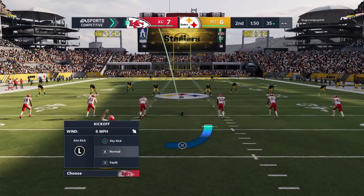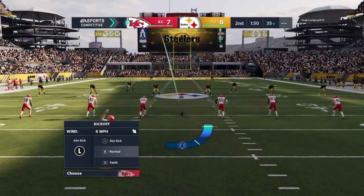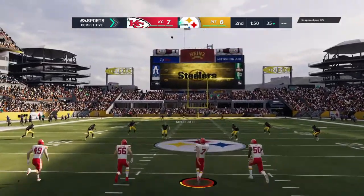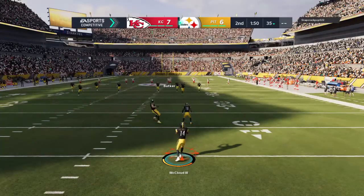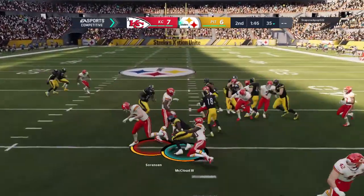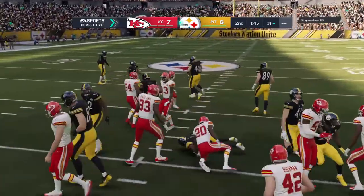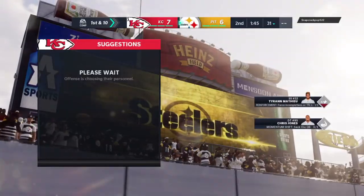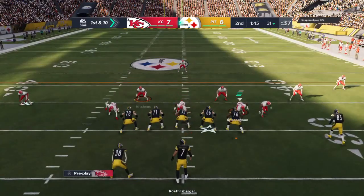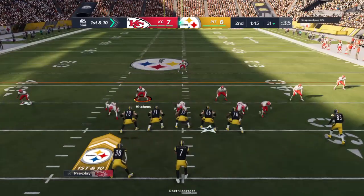Harrison Butker to kick off for Kansas City. Now after the touchdown, here's Butker on to kick it away. From the 6. And they'll start this drive just across the 30. Pretty nice work on the return. The Steelers take over first. The Steeler offense here about ready for their next drive.